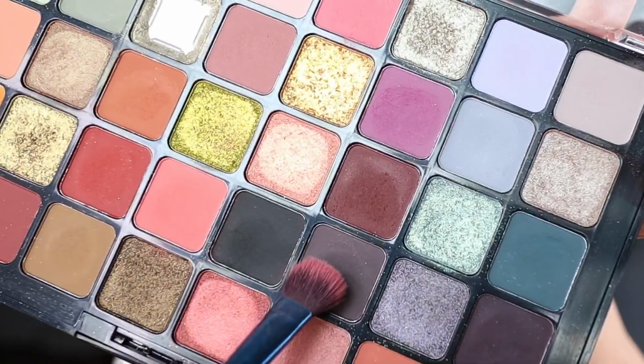So now I want something kind of smokier on the outside, and then I want to play with a couple of those shades. I think I'm going to use a charcoal shade that is in here to smoke it out a little bit. I'm going to start with that shade right there. It is kind of like a charcoal. I'm just going to really blend that in, take it to the middle of my lid.